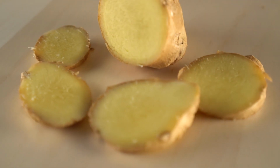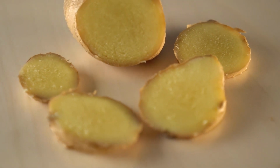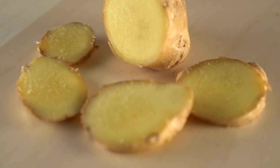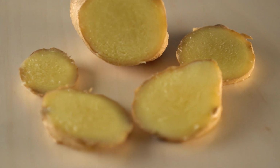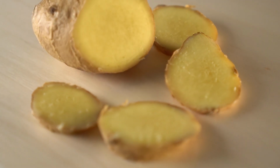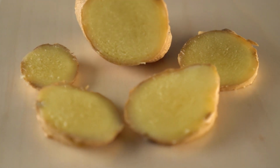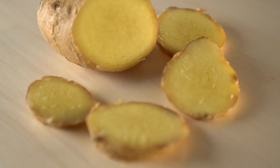Crafting a cup of ginger root tea is a ritual steeped in simplicity yet replete with therapeutic benefits. Gently simmer sliced ginger root in water for a modest 10 to 15 minutes, then graciously strain and savor the resulting infusion, a warm, invigorating brew that tantalizes the senses with its spicy notes.